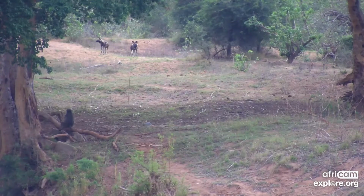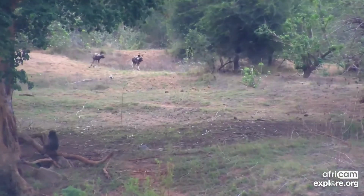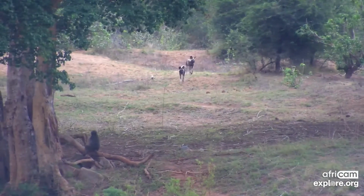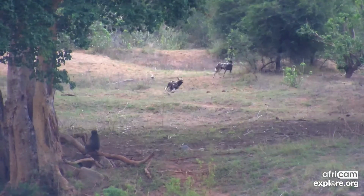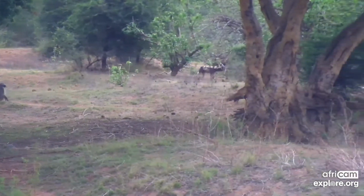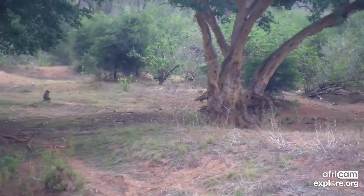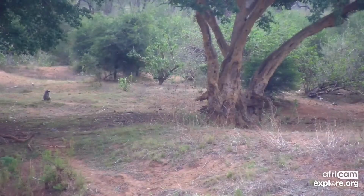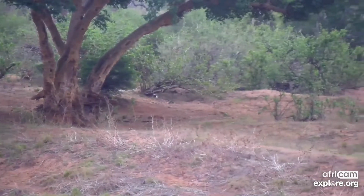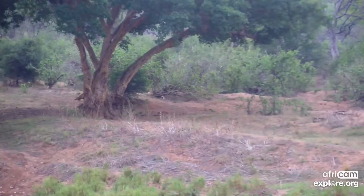And the baboons, they're pretty smart. They will always, when they have the opportunity, take the upper hand and chase those predators off, especially if they get too close like that. But a really great sighting, one of Africa's most endangered big predators, the wild dog. The baboons are much more common across the region. But yeah, really cool sighting.